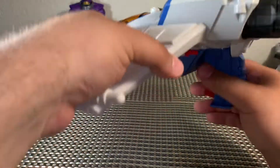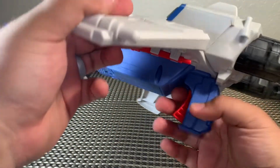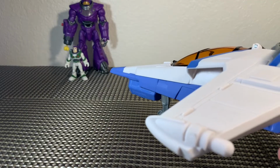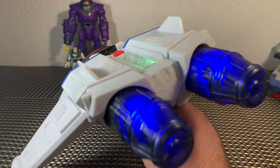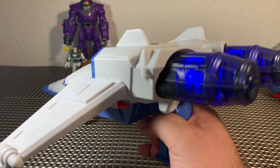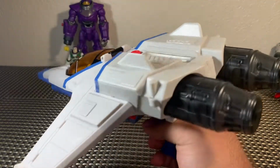And then if we hold the vehicle from the handle at the bottom, this trigger is how we're gonna fire that missile. Just like that. And every time you press the trigger, pretty sweet. I really do like that a lot.